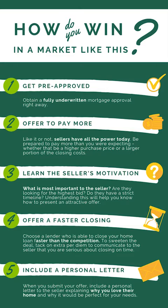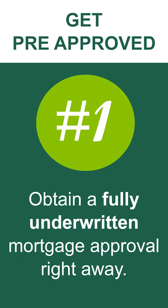Now, we've come out with a 5-step process that will, number one, eliminate the chance that you're going to get declined by an underwriter further down the line, and number two, help you get your offer accepted at the best price humanly possible. Step number one is to get pre-approved.